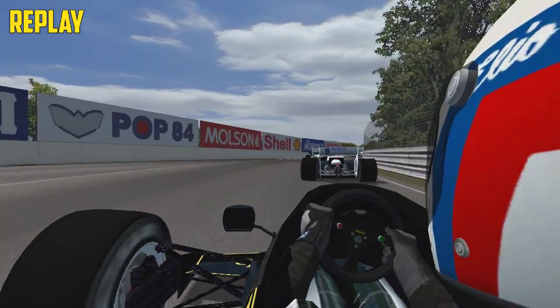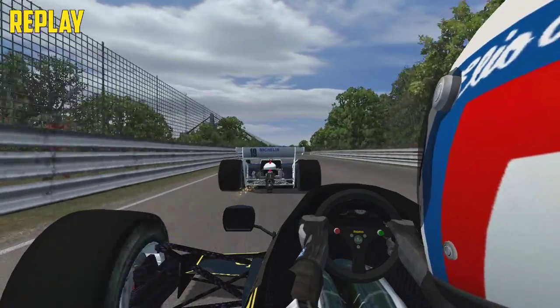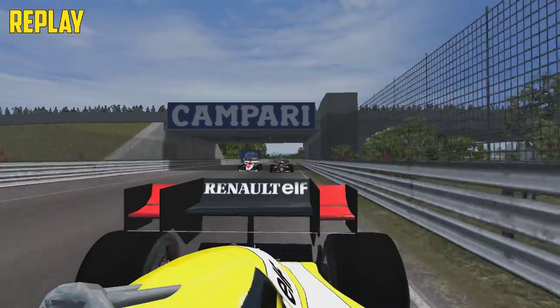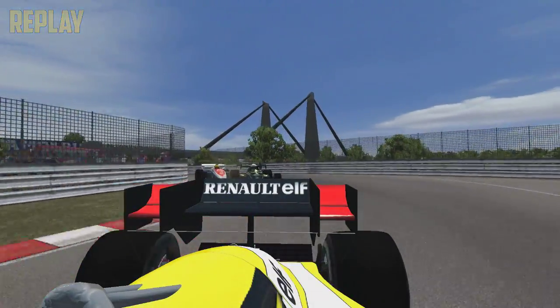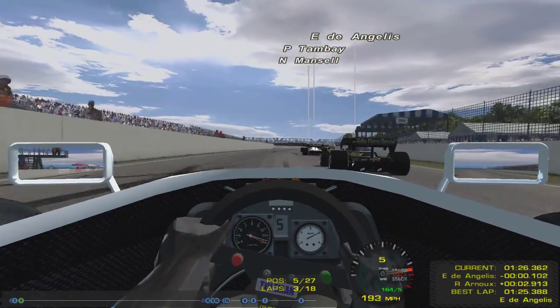By going on board with DeAngelis here, you're actually going to see how much of an advantage his Honda engine will give him along this straight. His straight line speed advantage will be absolutely massive over us. Our engine isn't great as he outbrakes us going onto the bridge and heads straight around our outside to take that position.